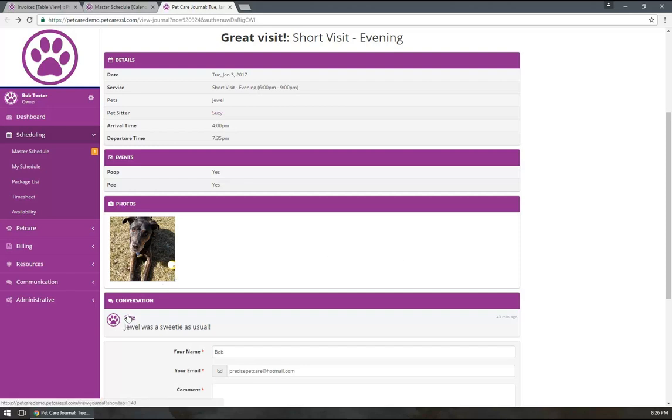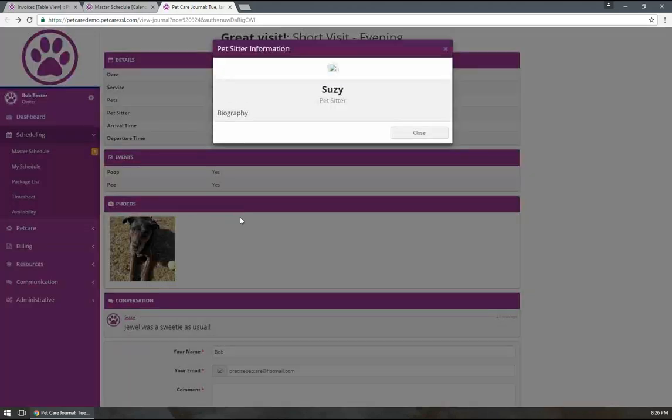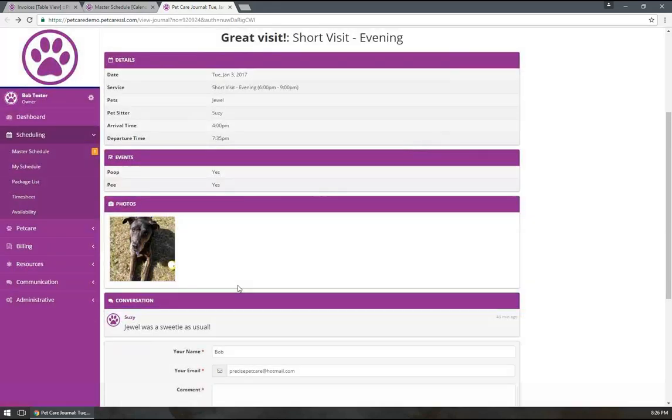One thing that your clients are going to be able to see, and this is going to be completely optional on your part, is you can add profiles for staff. So if your client's looking at a journal or they're looking at their schedule, they can actually click on that staff member's name. And if we had a working photo, you would see that photo there. Again, demo site, sometimes things are a little bit missing here. So they can see a biography of that sitter just by clicking on their name.